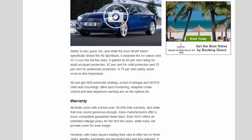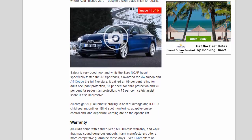Safety is very good, too, and while Euro NCAP hasn't specifically tested the A5 Sportback, it awarded the A4 Saloon and A5 Coupe the full 5 stars. It gained an 89% rating for adult occupant protection, 87% for child protection and 75% for pedestrian protection. A 75% safety assist score is also impressive. All cars get EBA automatic braking, a host of airbags and ISOFIX child seat mountings. Blind spot monitoring, adaptive cruise control and lane departure warning are on the options list.